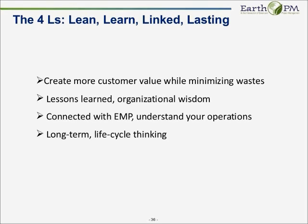So again, from our book, one of the things we assert is that there are these 4 L's, that if your project can be lean, you should be learning, it should be linked from operational deployment all the way back to the ideation, and lasting, this kind of long-term thinking. So I won't read you this slide, but I'll give you the intent of the 4 L's, which is to think in terms of efficiency, preserve knowledge, connection to both ideas of your company and the mission and vision, all the way through to operation, and long-term thinking. You do those things as a project manager, you have better projects, you have better project outcomes.